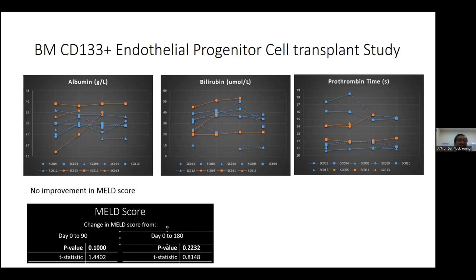The p-values are not significant, but seem to favor transplantation, with a p-value of 0.1 on these very small numbers. I have to admit that statistically, we have not seen improvement in MELD score for these small numbers, but there appears to be at least a directional effect for people who receive the cells versus those who don't.